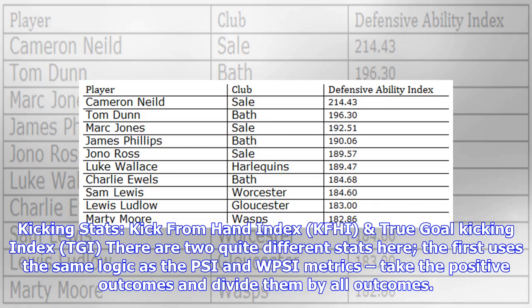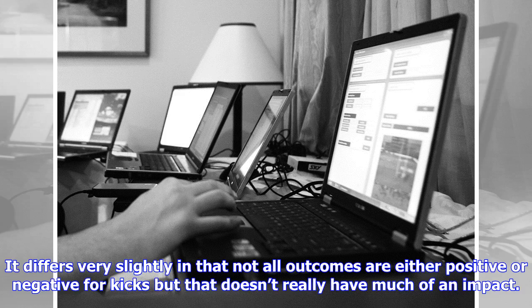Kicking stats, kick from hand index, KFHI. It differs very slightly in that not all outcomes are either positive or negative for kicks, but that doesn't really have much of an impact.